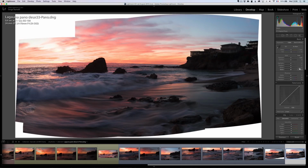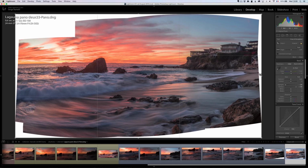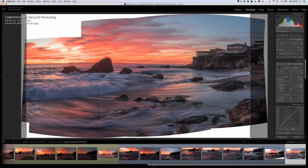Okay, so first thing first, and the reason why I don't have spots on this one, my sensor was still dirty, is because I was at f5. The more you close your aperture, the more you have spots. So that's one good thing to know. I'm going to open up the shadows and bring down the highlights. Check that sky, it's really amazing. And I'm going to take this cropping tool and I'm going to crop it here and crop it there.